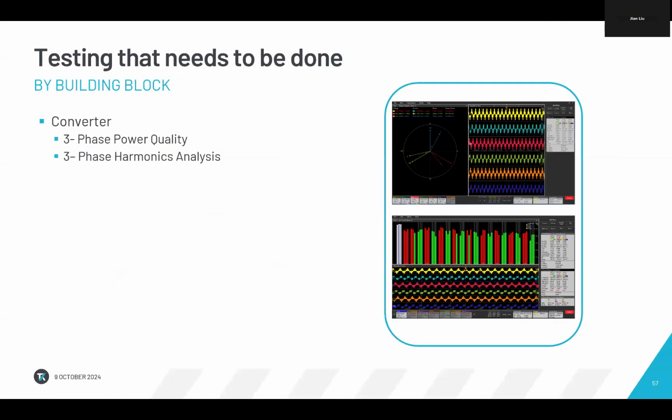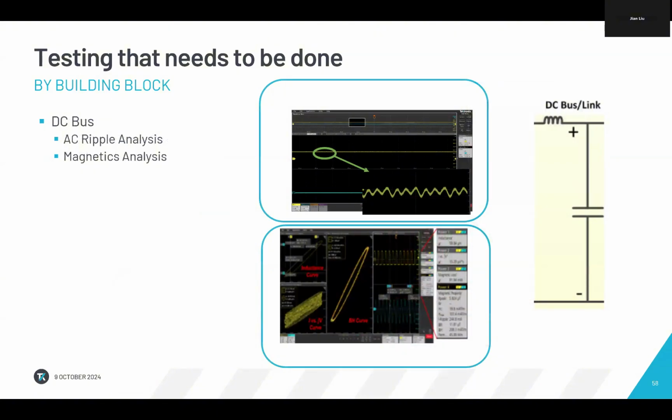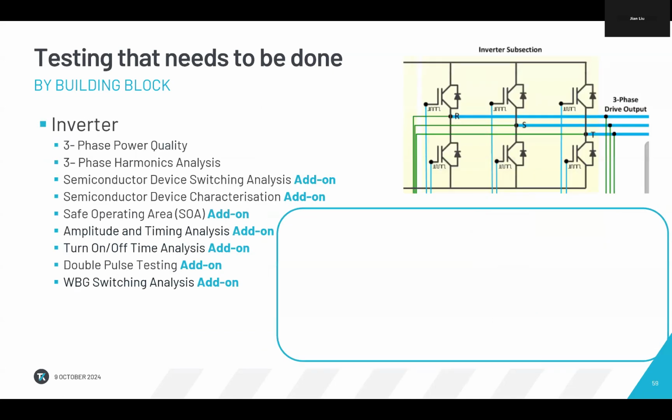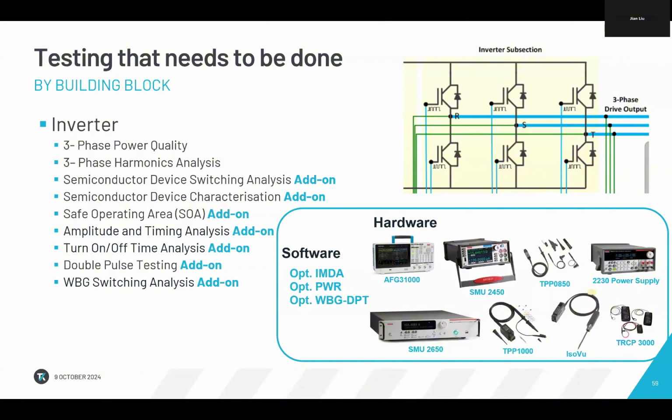If we look at the blocks called converters, we need to measure the three-phase power quality and harmonics. We need to measure the DC bus and inverters we mentioned before. So we have all this software like IMDA, power analysis, and the wideband gap, all these things.